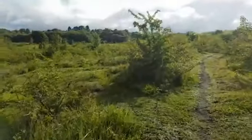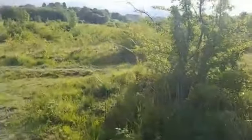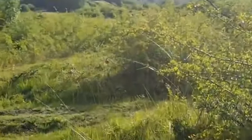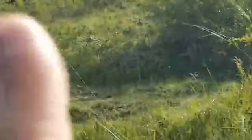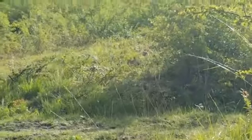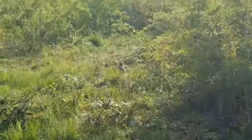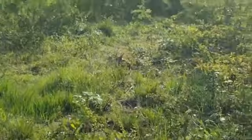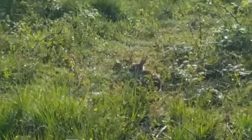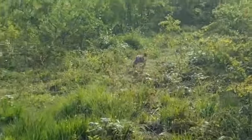It's just up ahead. It's definitely going to run away. Just said about rabbits. There you go, you see it. I just see it in the middle of the picture now. Little rabbit, there you go, right in front of me. Isn't it a baby one? Yeah. Sorry for the shaky camera, but it's not really made for this. Little baby rabbit. Off it goes.